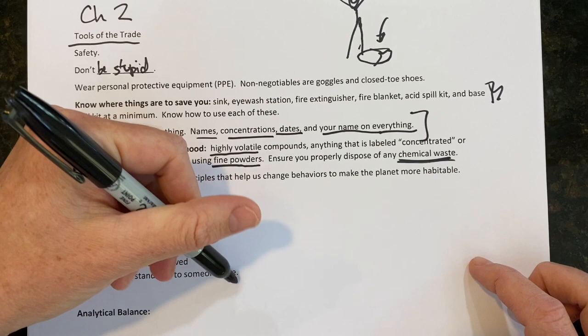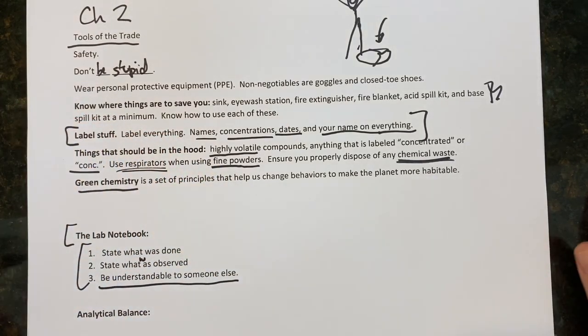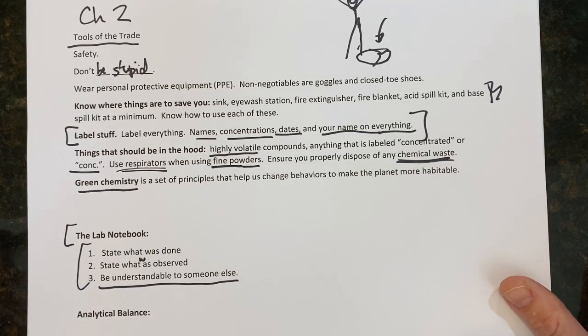Now, these are the words of your book. It's bothered me for a long time. Be understandable to someone else. Grammatically, that sounds goofy, but maybe it will help you remember it.